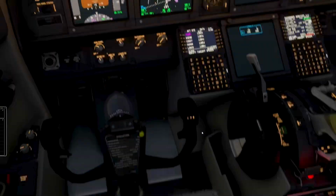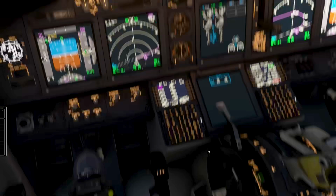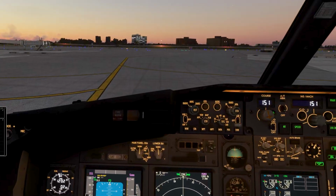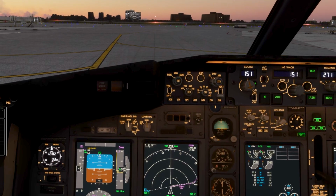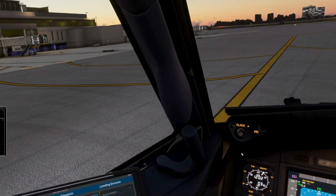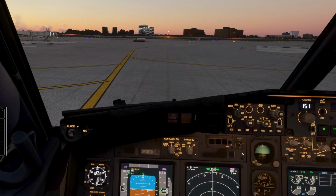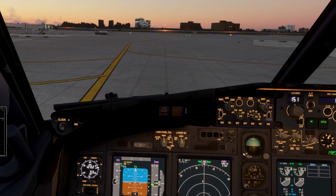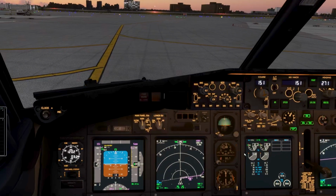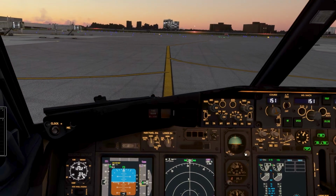Alright, so they're going to do their thing. We're doing our thing. Brakes off. We call them up on 122.8. We are broadcasting right there. Miami traffic, Riptide 25 taxi runway 27 Miami. We don't want to go over 30% N1 here. Excuse me, in N1, yeah, we want to keep it under about 32%.